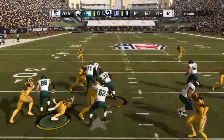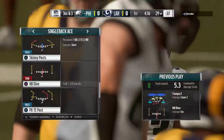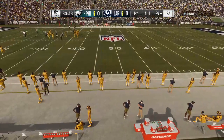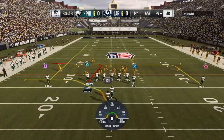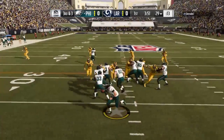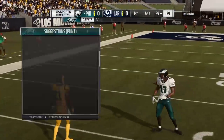On second down, Adams. And he's able to plow forward up to about the 29, just shy of the 30. 8 yards there on the carry, and now they're left with a much more manageable 3rd and 3. Third play of this opening drive as they're looking at a 3rd and 3. Play action. Now Wentz. Gonna look deep for Jeffrey. So they took a shot there on 3rd down, couldn't get it.